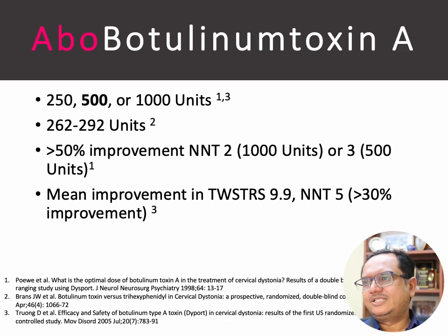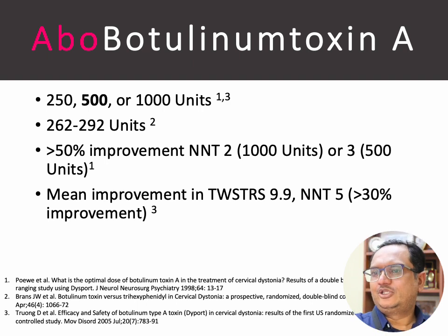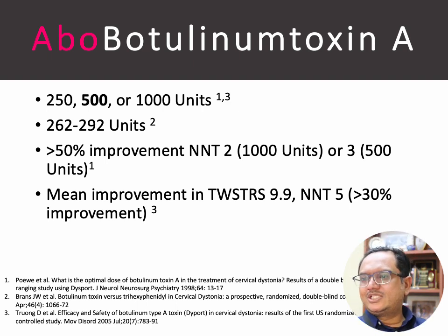In the ABO botulinum toxin A, or Dysport, studies, the doses have been 250, 500, or 1000 units, with a mean usually in the range of 260 to 290 units. There was more than 50% improvement, with the number needed to treat being only 2 with 1000 units or 3 at 500 units. So there is more benefit at higher doses, but then you have more risk of side effects. The scale they looked at for mean improvement was TWSTRS, the Toronto Western Spasmodic Torticollis Rating Scale, and the improvement was 9.9 points, almost 10 points, and the number needed to treat for more than 30% improvement was 5 patients. So that may have been a low dose study.